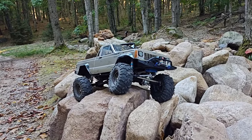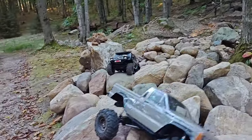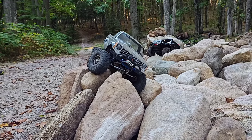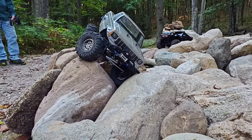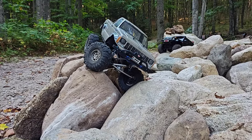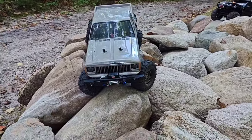This thing crawls beautifully. It needs a different motor in there. I think a brushless motor with the proper pinion gear would be great. This one with the stock pinion gear is what we're running right now. Just a little bit too tall. Right, we're really twisted here. Cutting hard right. The steering servo doesn't like it. Oh, there we go. And tweaking out our suspension pretty good along the way.